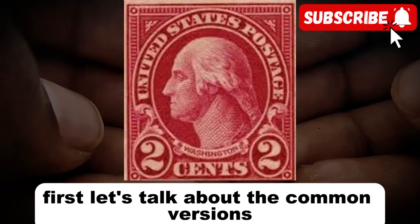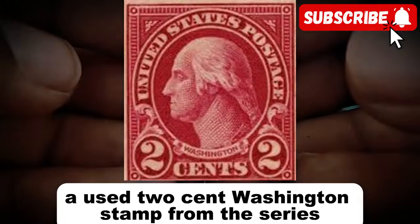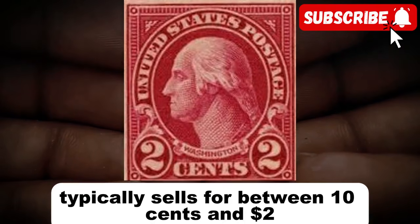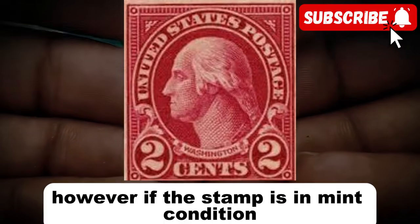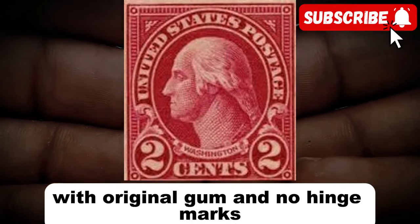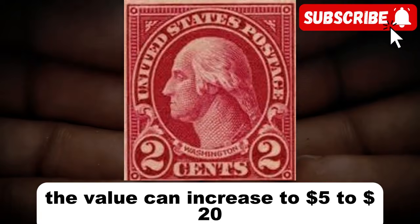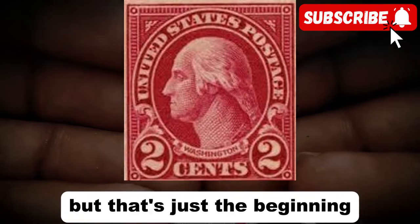First, let's talk about the common versions. A used 2-cent Washington stamp from this series in average condition typically sells for between 10 cents and $2. However, if the stamp is in mint condition with original gum and no hinge marks, the value can increase to $5 to $20. But that's just the beginning.